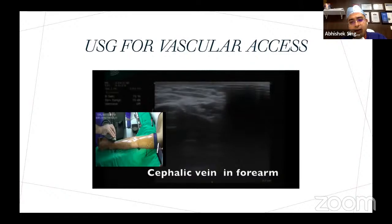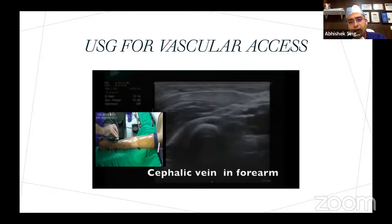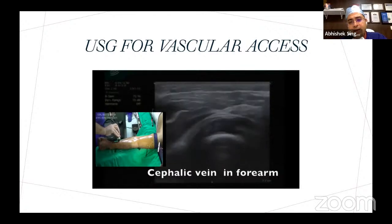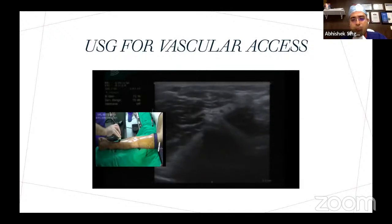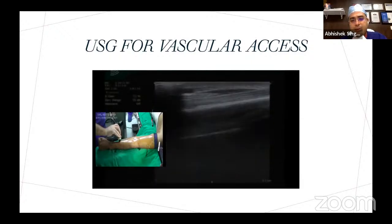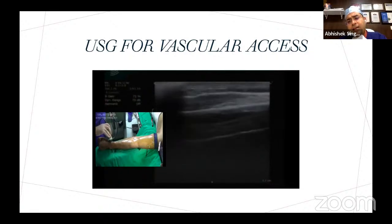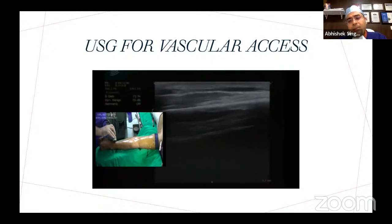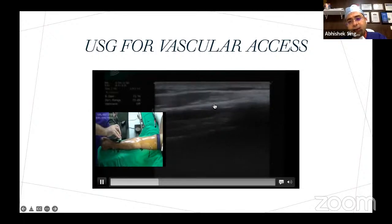So that is the cephalic vein in forearm. You keep tracing the cephalic vein till you go to the level of the elbow, where the cephalic vein will either become the cephalic vein in arm or join the basilic vein. So there is the vein.